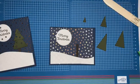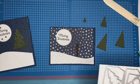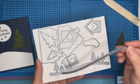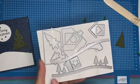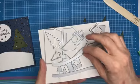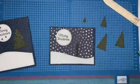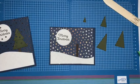And then let me also show you the other dies that I used to get that little snowbank. Let me look right quick at the name. This is the Home Together dies, and they're kind of a hot mess. I need to put them on a magnet sheet. But you've got a couple options for the snowbank. You've got the one with the trees attached, and then also just this little kind of curve. So that makes it really easy to get that little snowbank created.